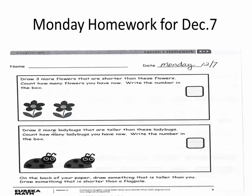Next, you're going to draw 2 more ladybugs that are taller than these 2 short ladybugs. And then count to find out the total number. And then write the total number of ladybugs, short as well as tall, in this box given. Then on the back of your paper, you are going to draw something that is taller than you. And then draw something that is shorter than a flagpole.